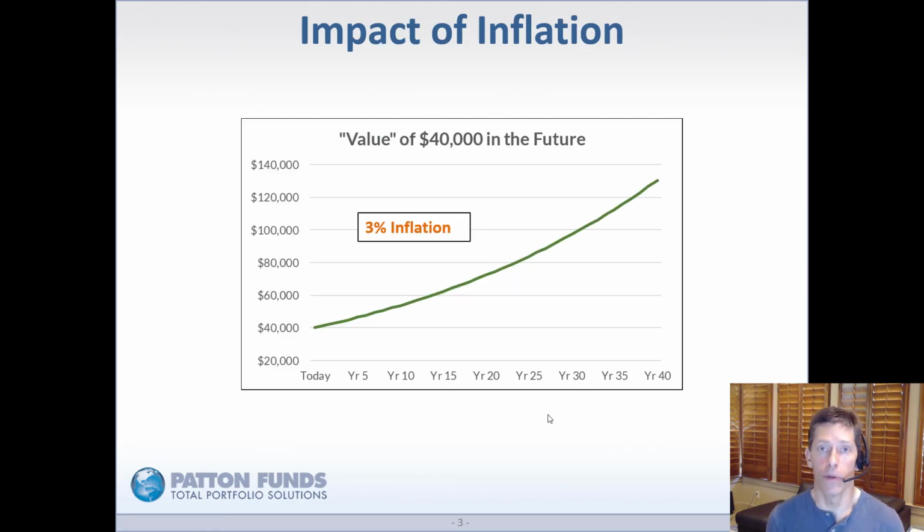So one big factor that we need to think about is the impact of inflation. Let's take this example today. If you have $40,000 today, that's over here on the left-hand side. Inflation has roughly been 3% annually for a very long time. Inflation is simply the rising costs of goods and services over time. So if you have $40,000 today, you can buy $40,000 worth of goods and services. Now, as time passes and inflation occurs, the prices of goods and services go up. In 40 years' time, that same $40,000 worth of goods and services will cost somewhere around $130,000 simply because of a 3% inflation rate. This impacts your income needs as well.